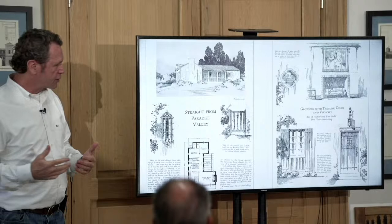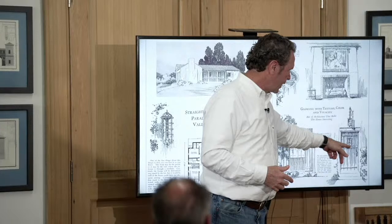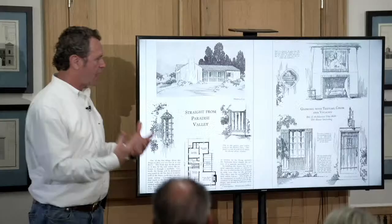The details in here, I think, are lovely. It may be just the way that they're hand sketched, but the elements that they're getting right: the leaded glass, the strap hardware, the plank doors, the lanterns, the stucco, the proportions. There's just a number of wonderful details, and we'll talk more about this when we talk about what's wrong with houses today. The details that came out of this book are really wonderful, and they're still very inspiring.